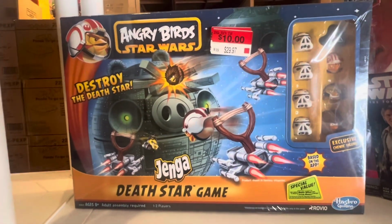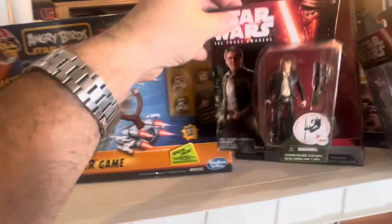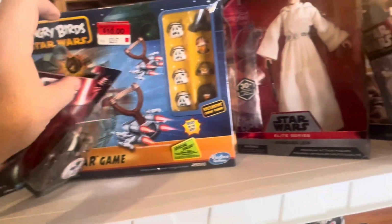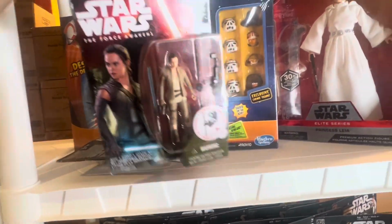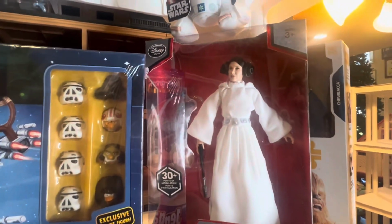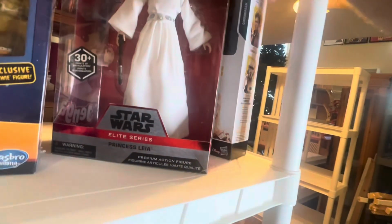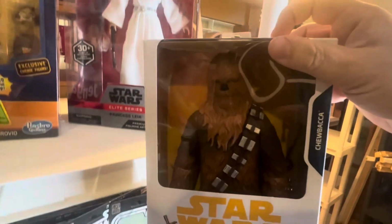And then we have this Angry Birds Death Star game worth $30. And then we have this Han Solo figure on the card from The Force Awakens worth about $10. And also a Rey figure on the card from The Force Awakens, also worth about $10. We have this Elite Series Princess Leia doll worth $55, and this small R2-D2 plush worth about $6. And then we have the Chewbacca 12-inch figure still in the box, worth about $27.